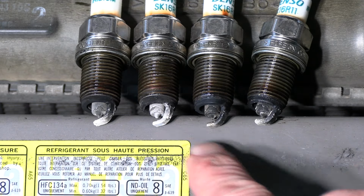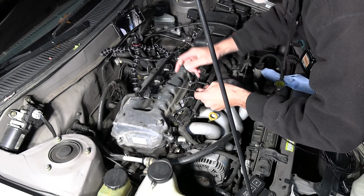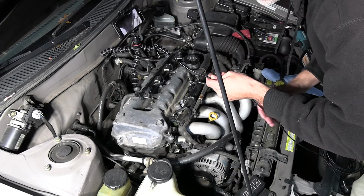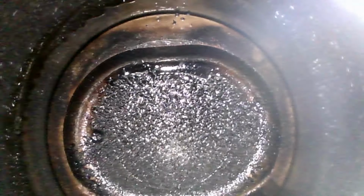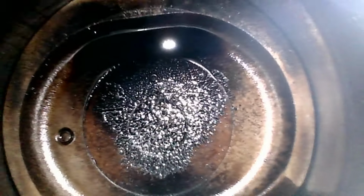Cylinders 1, 2, 3, 4. Going to start the dipstick viewer now. All right, here we go down cylinder number 1. Still looks a little oily, but no puddles of oil on it. Let's do cylinder number 4, since it should be at the bottom of the stroke. Oh, that's definitely got some oil on it.